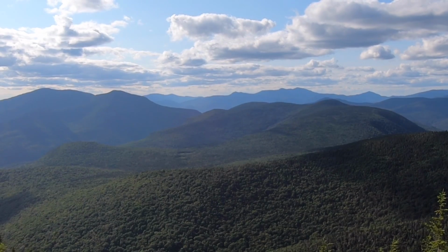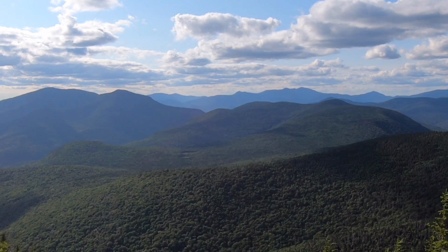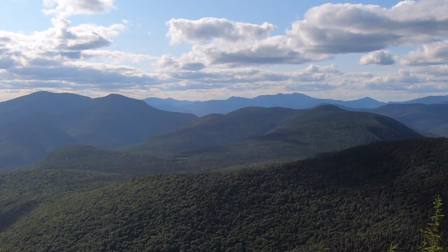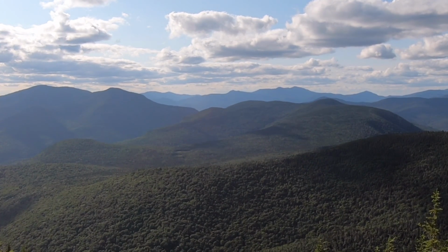We're taking the easy way out. We're gonna go out Sabbaday Brook Trail, which is steep at the top, but pretty good after that. And our car's at the Sabbaday Falls parking lot, so we have to go get our bikes.